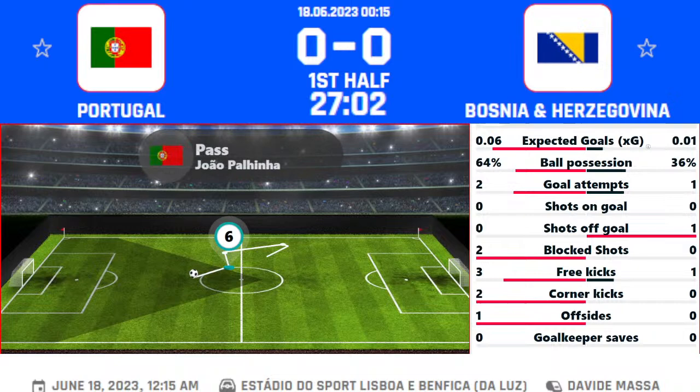In the center, we have Guerrero. We have Fernandes. We have Palhinha. We have Silva. We have Cancelo. João Félix. Cristiano Ronaldo, number 7, is here as well.